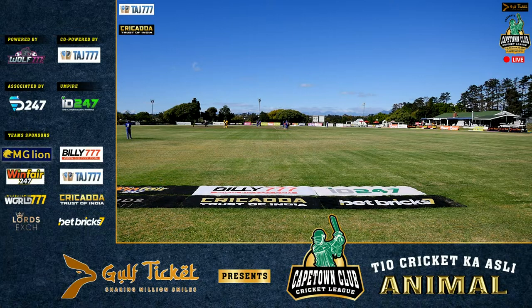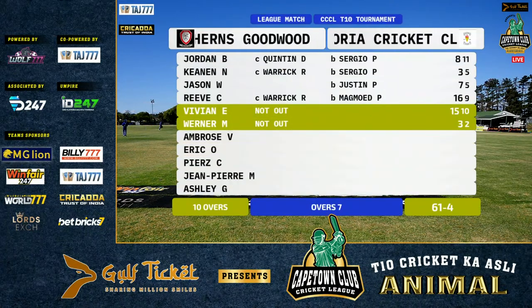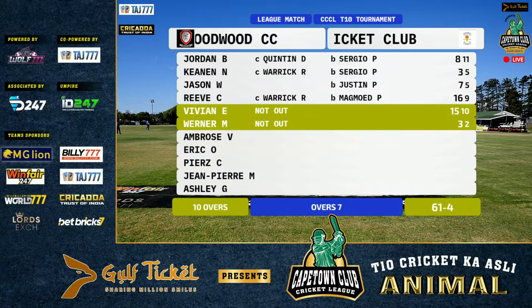So after two balls, we can solely focus on the result of this game and what it means, the importance of Victoria Cricket Club winning this, also for Northern's Goodwood Cricket Club to win this game as well. No one is really kicking on. Can Vivian Engelbrecht be that guy? He's on 15 off 10 deliveries. Reeve Seister got 16 off 9, but they need somebody to really kick on here.